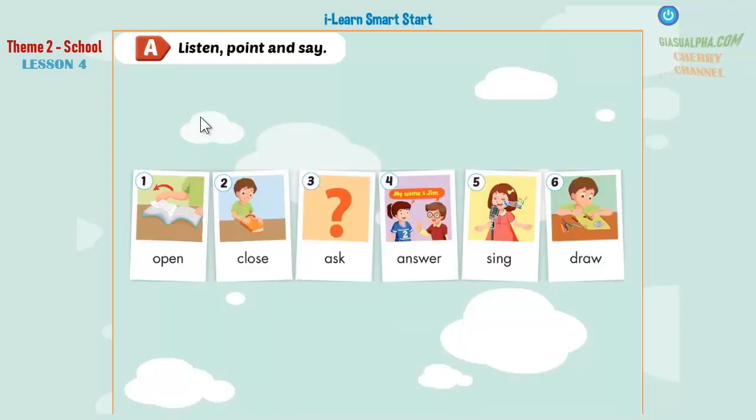A. Listen, point, and say. 1. Open. 2. Close. 3. Ask. 4. Answer. 5. Sing. 6. Draw.